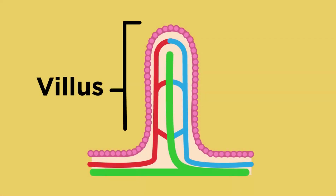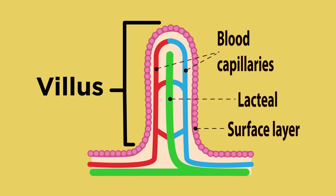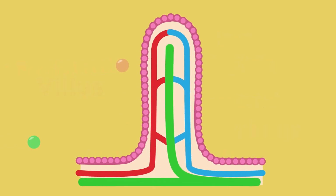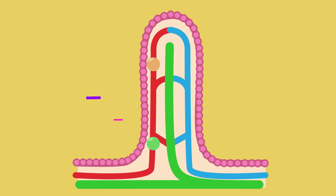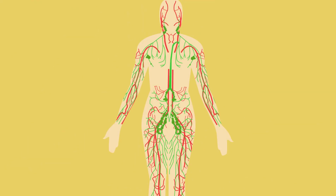Each villus has a tiny blood vessel called a capillary, and another vessel called a lacteal. The food molecules pass from the villi of the small intestine into either the blood capillary or the lacteal. Once absorbed into the blood vessel in the small intestine, the digestive food molecules can then be transported around the body to where they are needed.